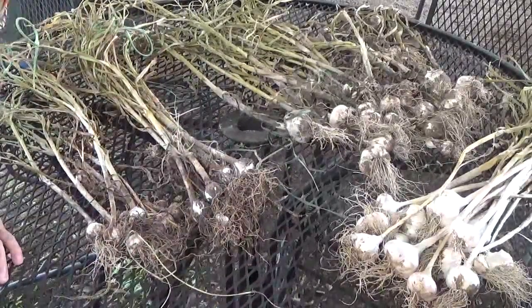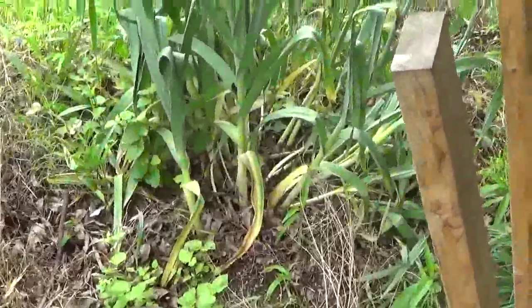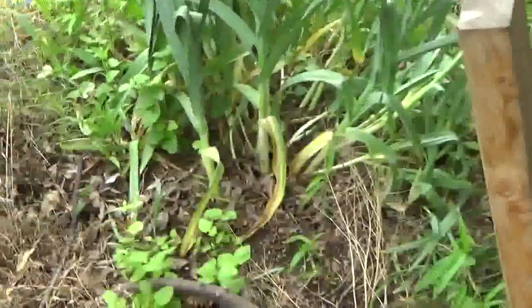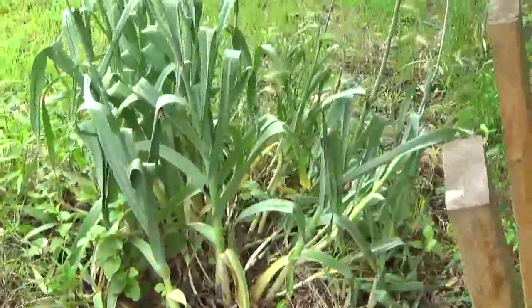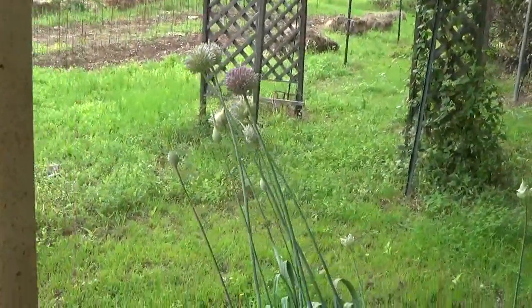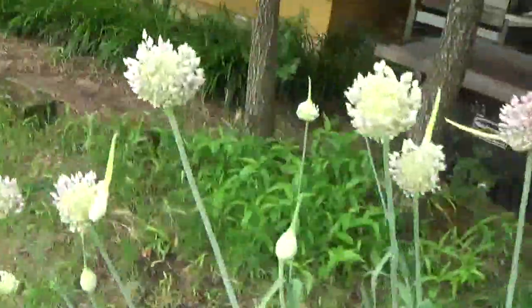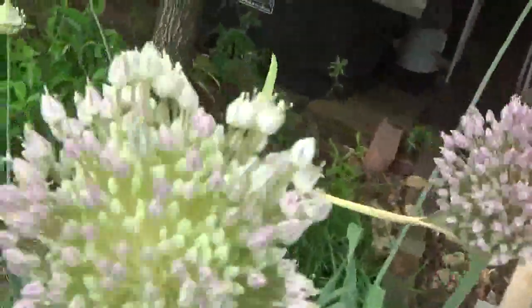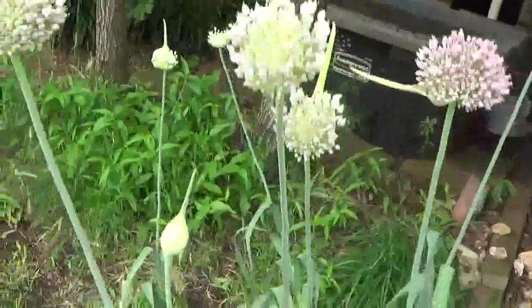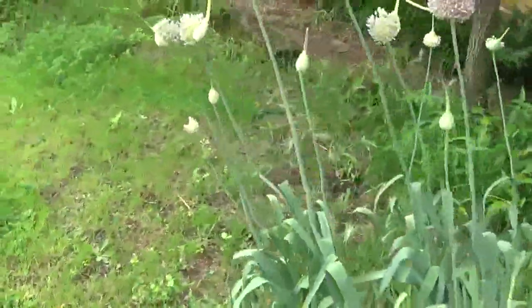Let me show you those real quick. Hold on, let me stop this. This is actually my wild elephant garlic that grows wild here in Blanket. It's an heirloom, but this year all of it's blooming, and look how tall it is. It's 4 feet tall. The blooms are, see how pretty they are. They look like an ornamental.